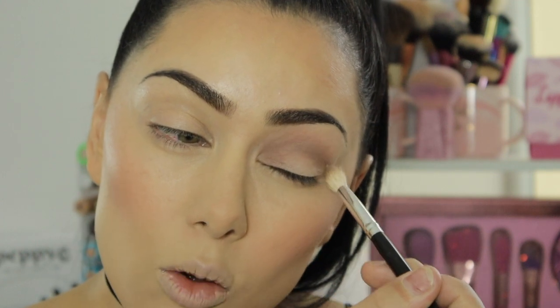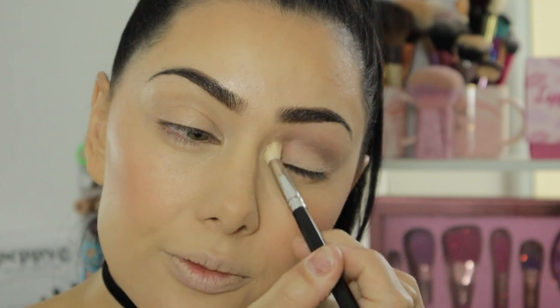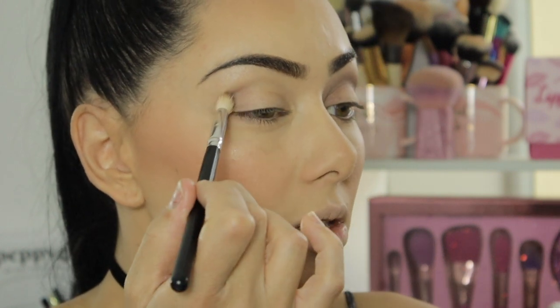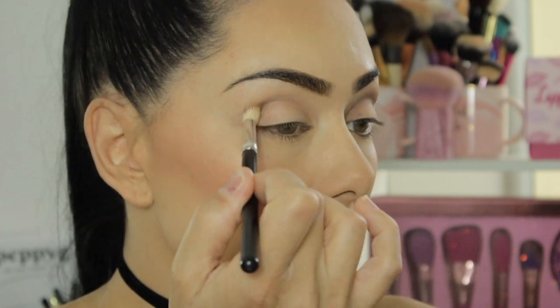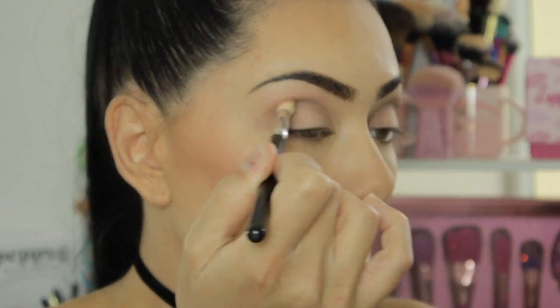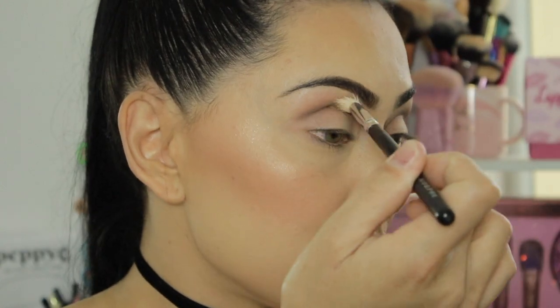So I'm just going to start working this into the crease. And I don't even think that needs to be built up anymore. I think the intensity of that is perfect. And then we're just going to do the same on the other side. This color is beautiful. You could just put this in your crease, do a winged liner, a bit of mascara, and boom, you're out the door.